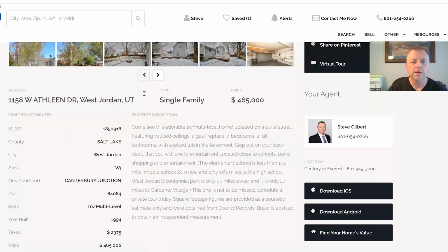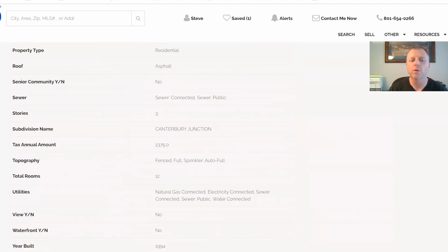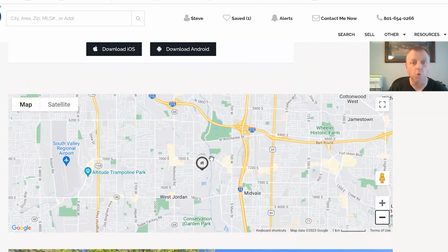This home is listed at $465,000, and let's take a look at the map and show you where in West Jordan you're going to find this. If we zoom out, here's the Jordan River, our east boundary. This little blue area is Gardner Village, so you're super close to Gardner Village. This area down here is Top Golf, so if you enjoy golfing, there's year-round fun right there at Top Golf.